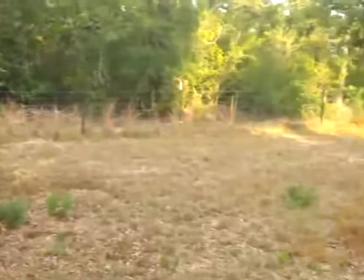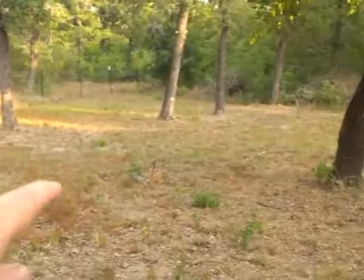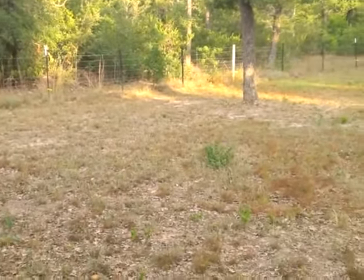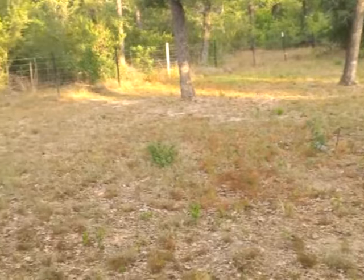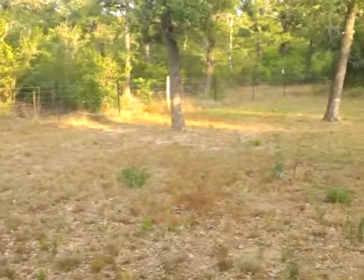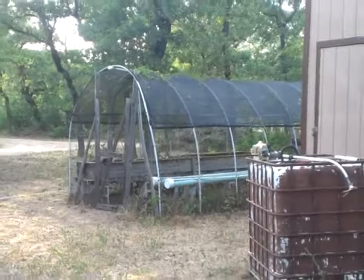Our next project, we've got several projects slated, but one of the things we're going to do is this area here, we're going to build like a 10 to 12 foot wide, about 30 foot long hoop style coop, where we're going to expand our chicken operation and have lots of rabbits as well, and compost as a result.